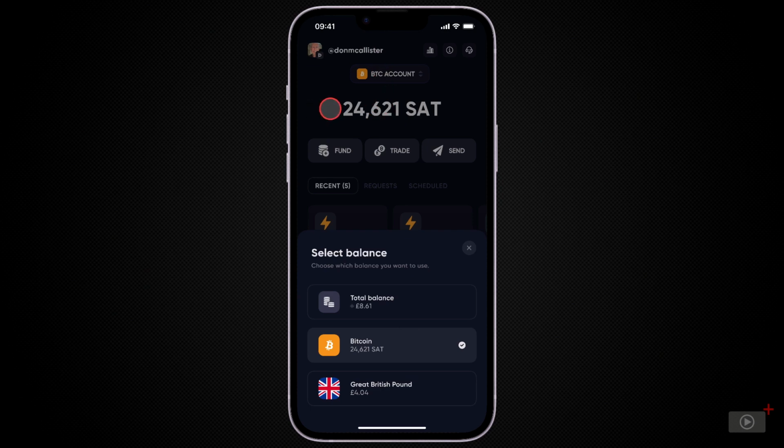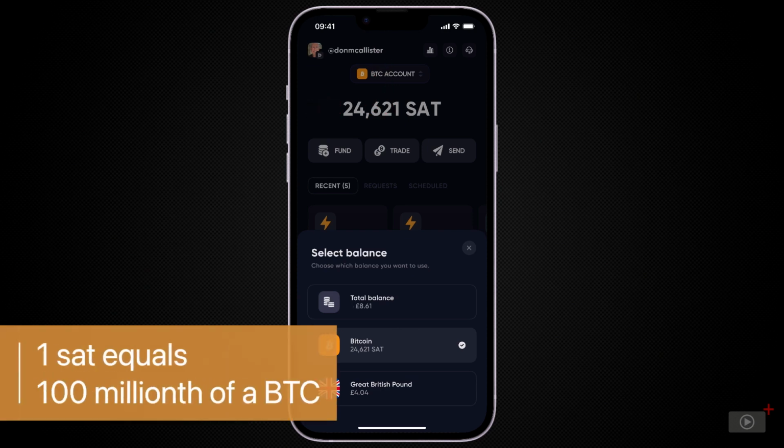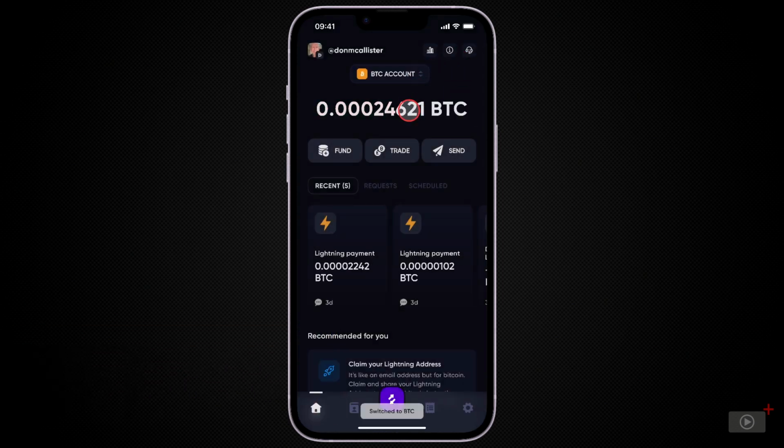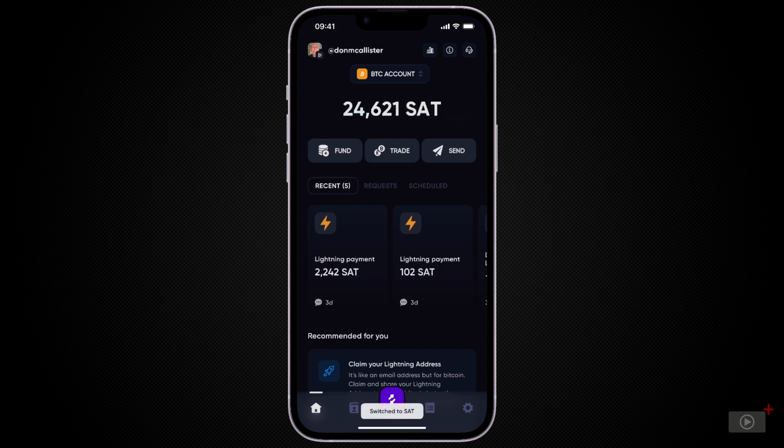And just as a reminder, a sat is 100 millionth of a BTC. And if I actually click on here, you can see that. So it's 0.00024621 of a BTC. But again, that's really difficult to get your head around, so I tend to just use the sat denomination.